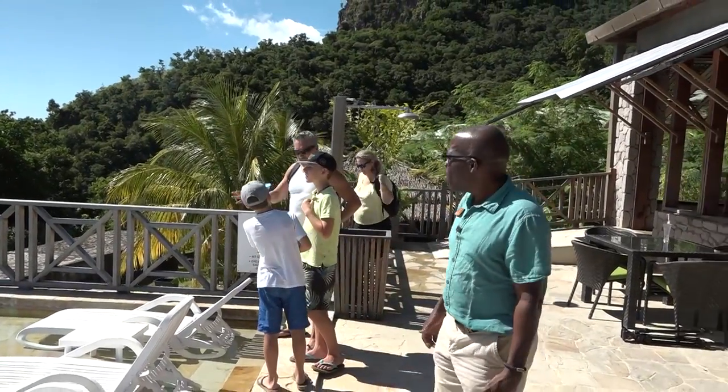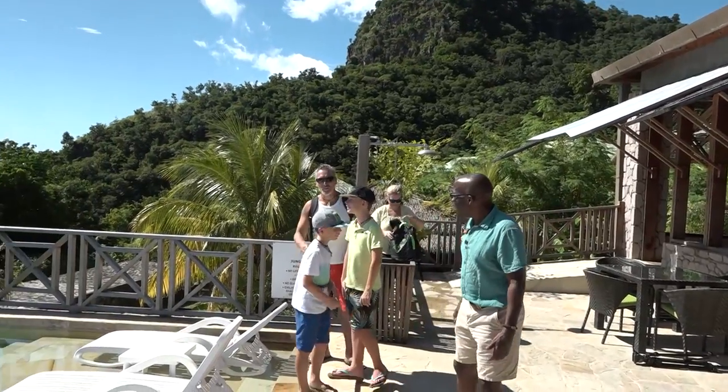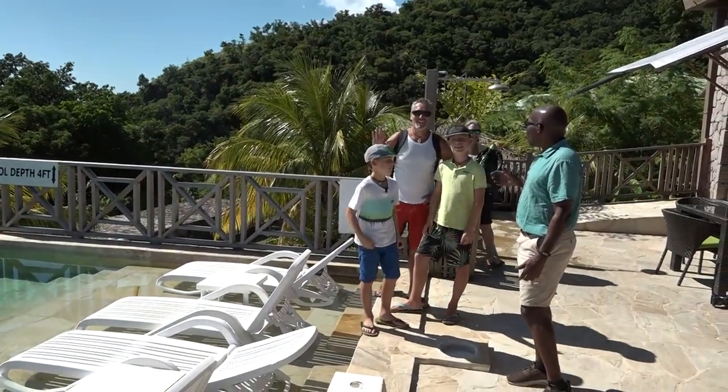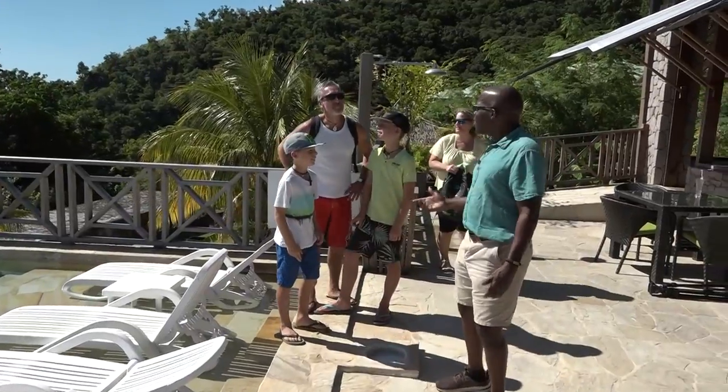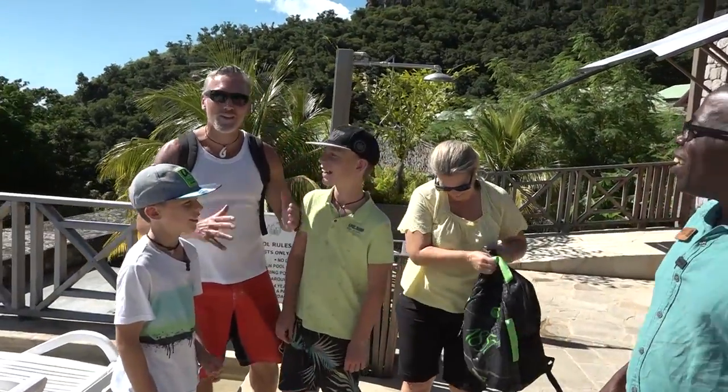Today, fortunately, we have some very special guests with us. This is the Rocker family, I think. Did I say it correctly? Rooker. Rooker. Yeah, but it's almost like rocker. Almost like a rocker. Yeah, it means the same thing.